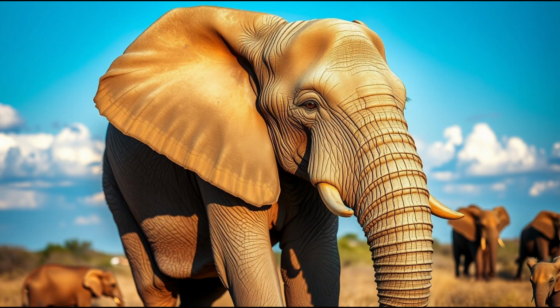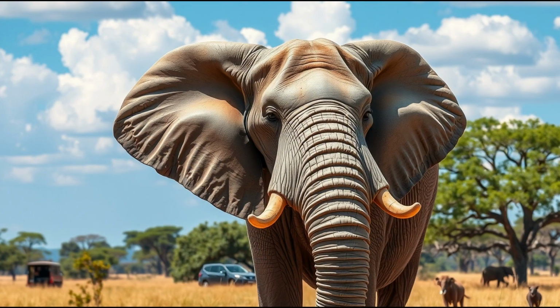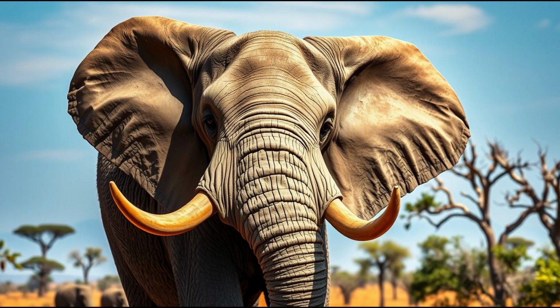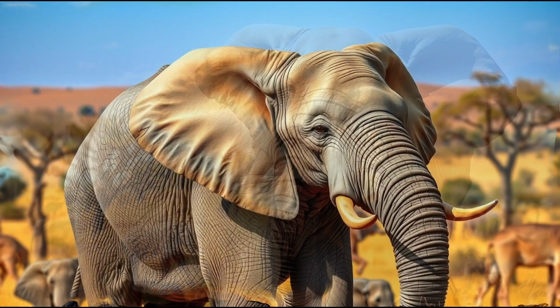These infrasonic calls serve multiple purposes, coordinating movements across vast territories, warning of predators or human threats, announcing the location of resources, and maintaining contact between separated family groups. Recent studies have revealed that elephants can distinguish between the calls of different individuals and even recognize the voices of elephants they haven't encountered for decades.